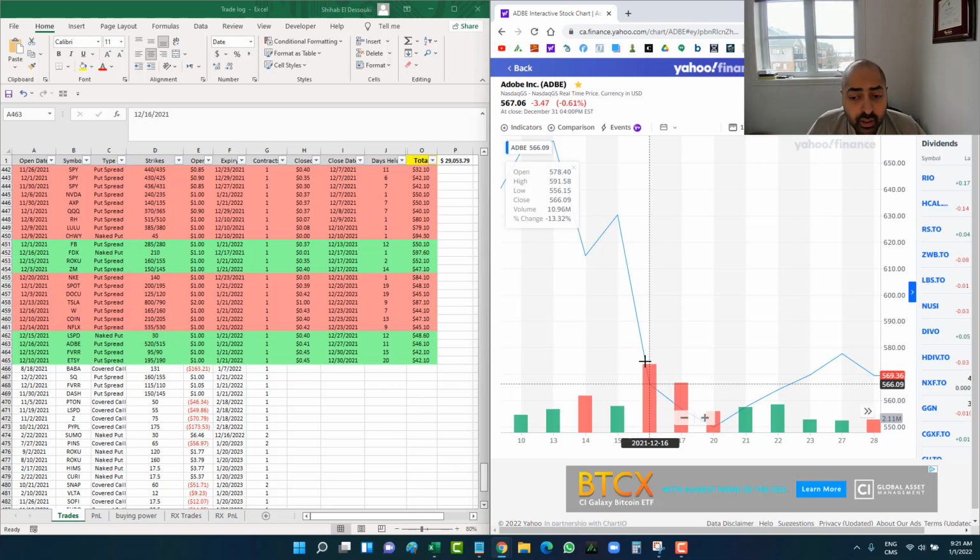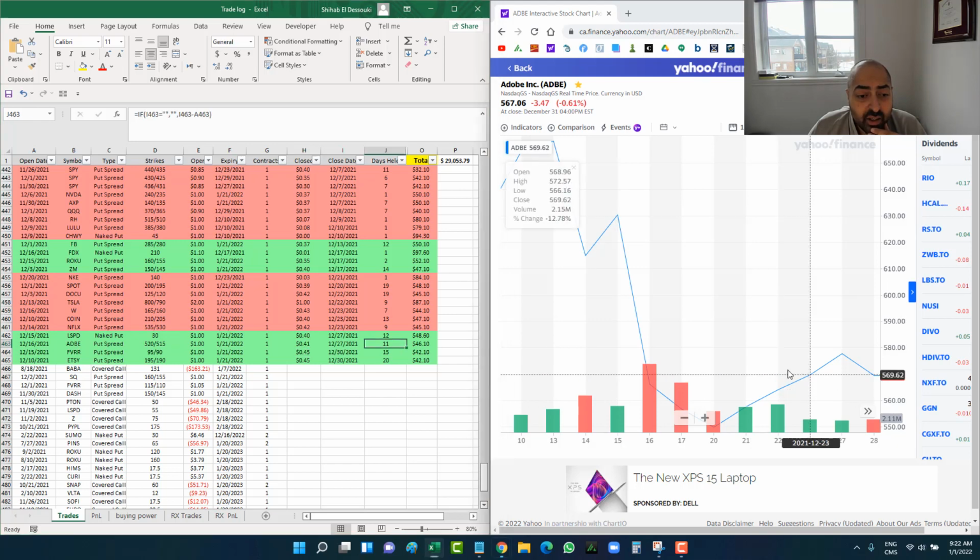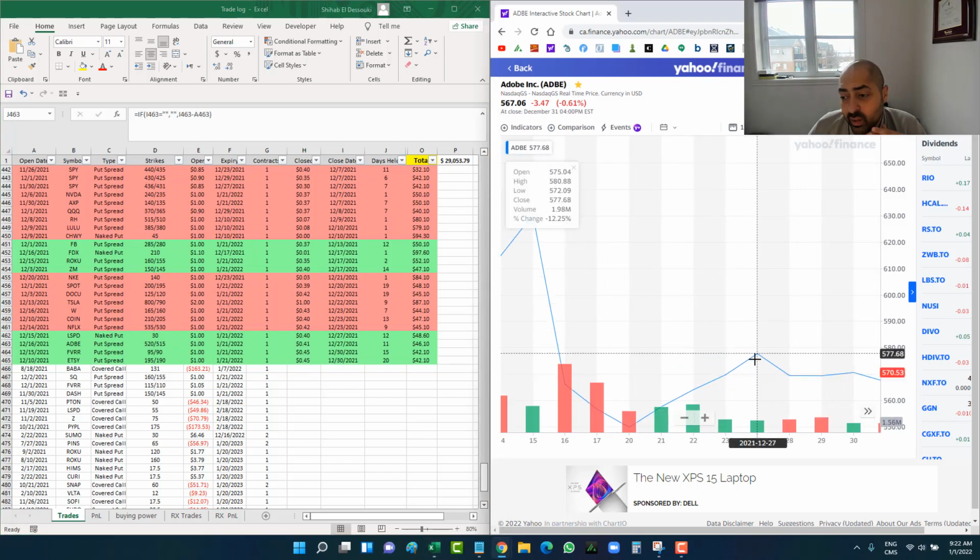So I played Adobe for January 21st expiry after it dropped to 566. I had a 520, 515 put spread on Adobe. So pretty good. Collected $1 and then closed it for 41 cents 11 days later. On December 27th, when Adobe came back up to 577, 580, not even that high.